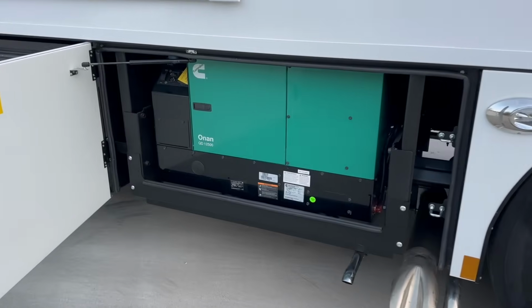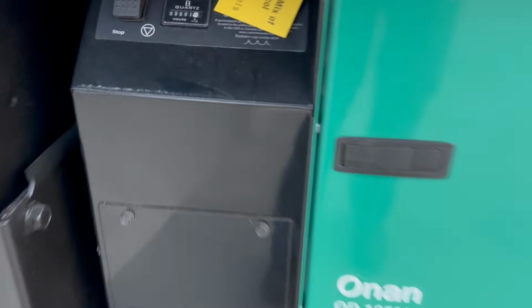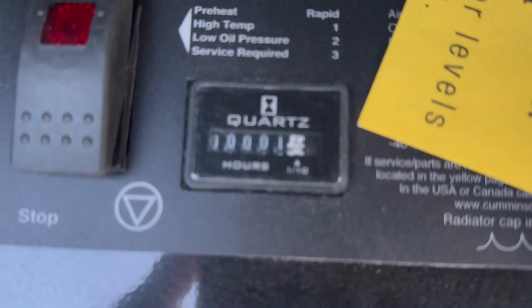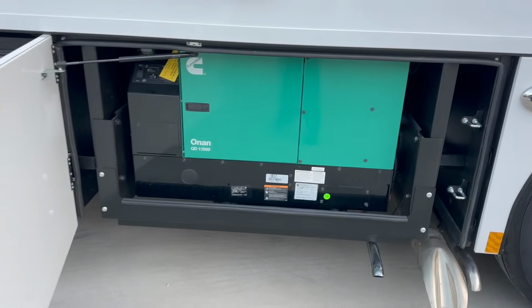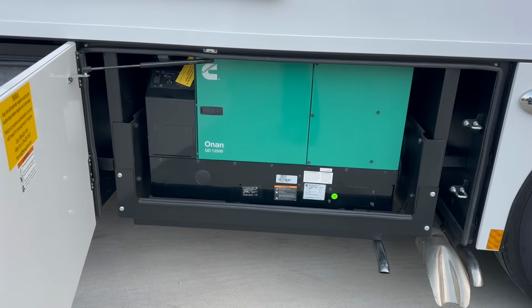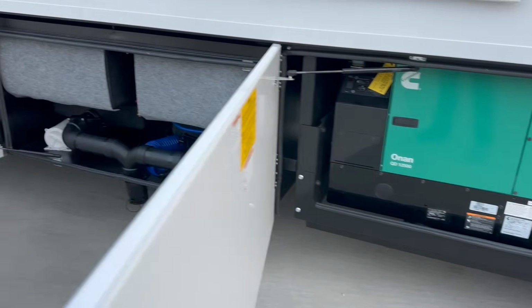12.5 Onan generator is going to be in the very left rear compartment. It's got a measly 1.6 hours on it. 12.5 Onan diesel generator. It pulls from the tanks up on the truck, so you don't have to worry about filling a separate fuel tank or anything.